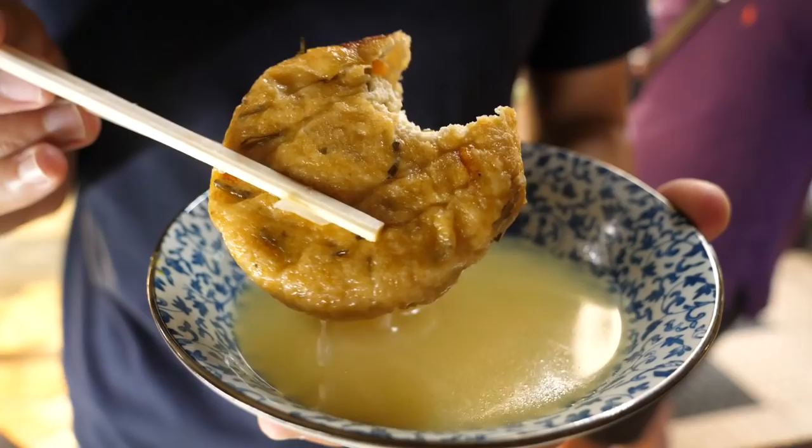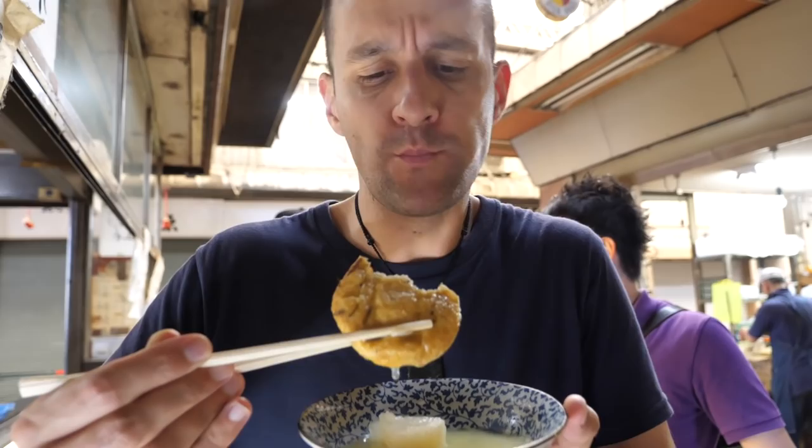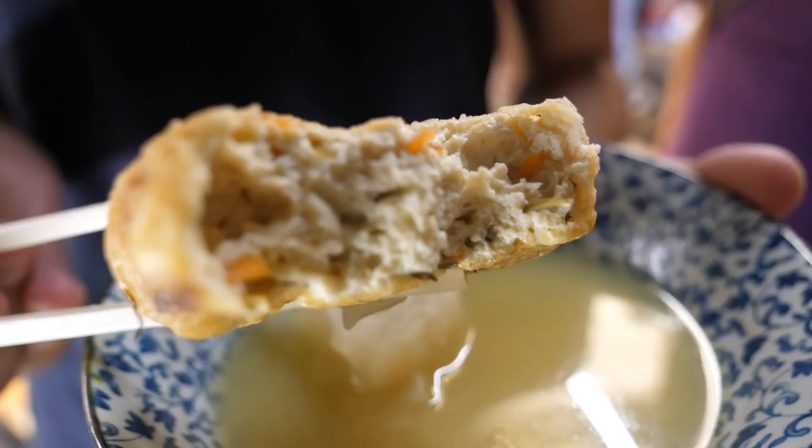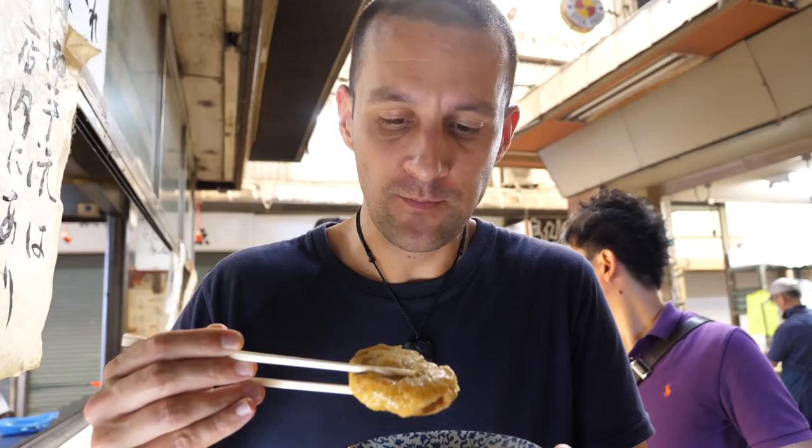I've just bitten into this last one that we thought was another fish cake, but it's actually a tofu cake. So it looks like a fish cake in shape, but it's all tofu. The broth just burst out of it. Beautiful, soft tofu flavor. And then some greens and some carrot in there as well. This is awesome. It's so cool.